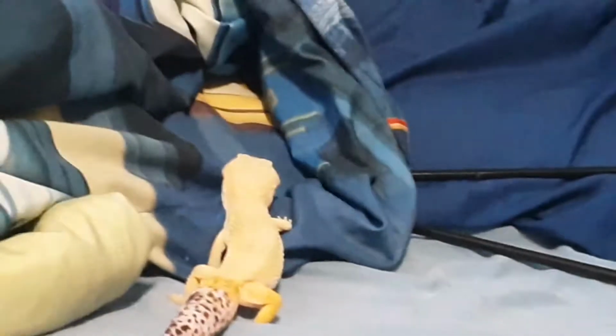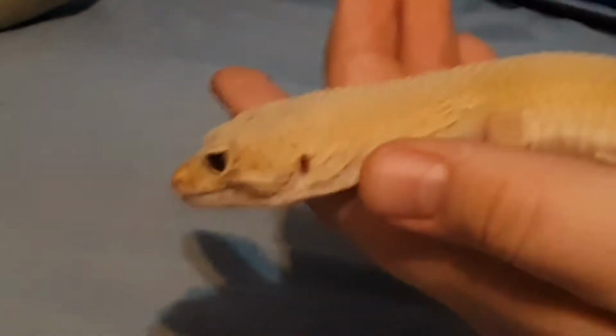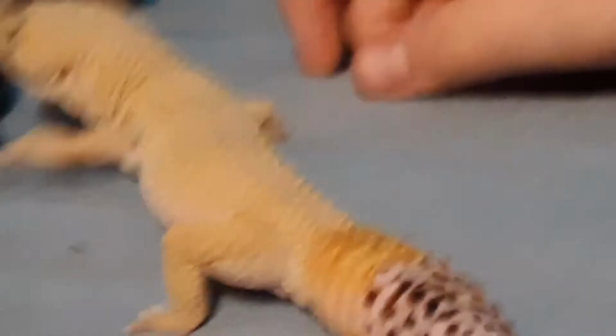But he also likes to climb. I've gotten pictures of him on top of his wood hide. And once he was on top of his wood hide and started screaming at me, so that was really fun. Yeah, the fact is that they can actually be pretty vocal. And as you can see, he's getting chunkier on the sides. A way to tell if your gecko is healthy is if they have a nice, thick tail. And if you can see this, they have pretty meaty thighs.